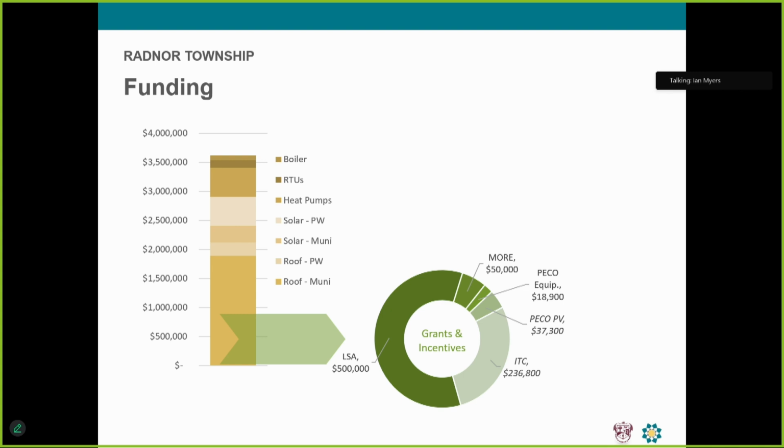However, the township has been gung-ho about pursuing any opportunity available to get funding. I think most significantly, the local share account grant of $500,000. That's the main part of that green donut there. And this is just for the most recent. I had alluded to some additional funds that were received for the EV charging. I think that was another 400 grand.